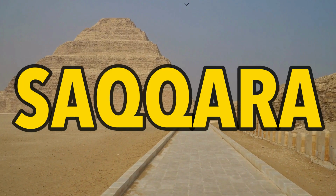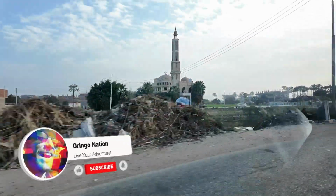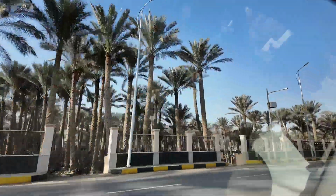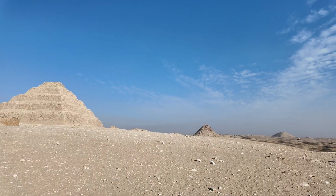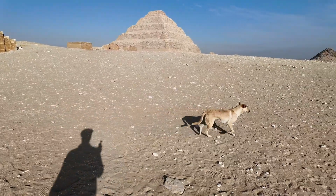The first stop was the town of Saqqara that contains ancient burial grounds for Egyptian royalty, not to mention the world's first pyramid. It's just 24 kilometers away from Cairo, so you can actually take a taxi there quite easily. But doing the tour with We Know Egypt was really convenient because we didn't have to worry about any of that stuff. They picked us up, dropped us off, drove us around all day, and we had our very own personal guide, Abraham. Here he is with some more information on Saqqara.